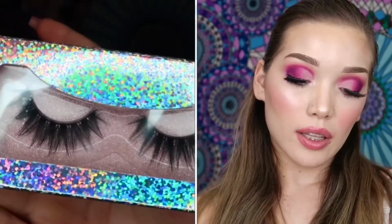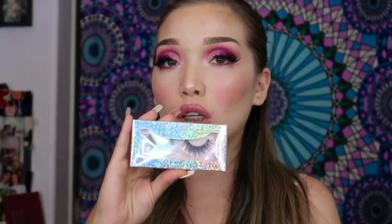After number four, of course, comes five, which is called Baby. They are $6. These ones are a subtle but yet dramatic look. So that is what it will give you. These lashes kind of remind me of someone who wants to start trying out dramatic lashes, because these are a lot less dramatic than Never Bothered, for example. So that one's Baby.